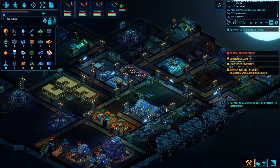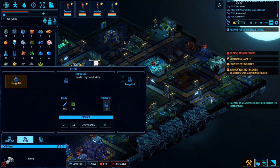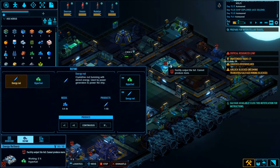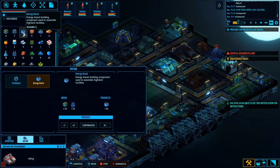That's an easy gather. We're going to take a look beyond that first, though. Just stopping just for a derelict. We are up to 14 energy rods, so that's fantastic. That means we should be able to set up some more standing orders for things. The main thing that we weren't making, I guess, was energy and tech blocks, but we have plenty of those right now.